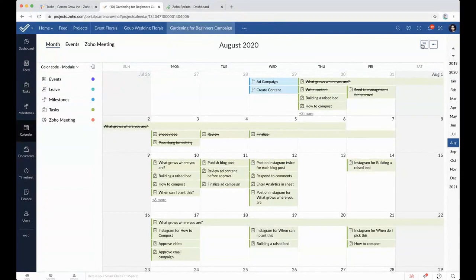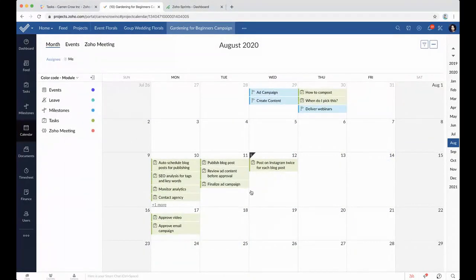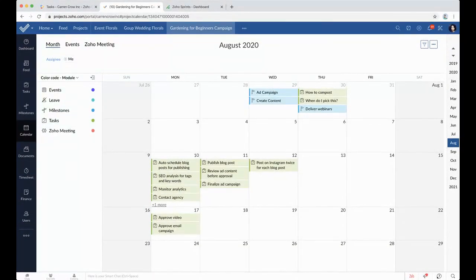And if I want to just see my stuff, I can even come in here and just see, all right, well, what's assigned to me? Great. All right, this looks a little more doable. And this is just a really great way to visualize everything.